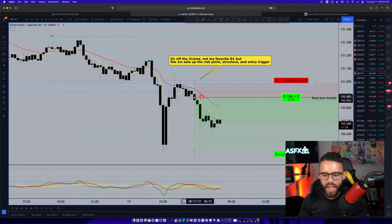Now, this is not an A1 entry. You guys know at ASFX we teach the A1, the D1, and the D2. The A1 and the D1 are going to be your in-trend trades. A1s are going to come off the red 21 EMA or the blue 50 EMA. You're not going to need to use the 1 minute for those trades. They're 15-minute candle breakouts. That's what we've backtested.